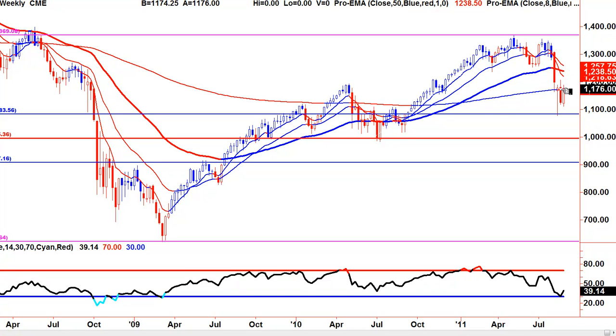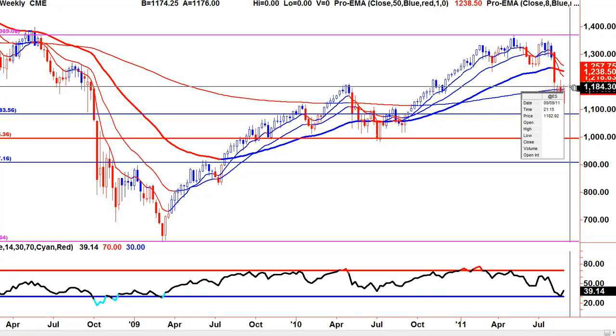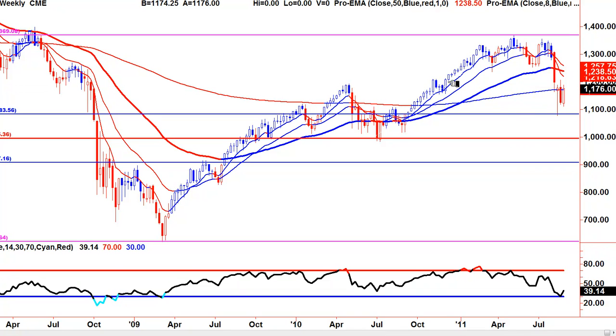There is a hammer there 2 weeks back. I think if we start to close above 1880 this week, then these markets could recover. So at the moment we just can't. We keep bashing into this 1190 on the S&P and selling off. And look at this 8 coming down. So I have to say, overall, this is a bearish consolidation, unless we can close above 1190 this week. Close above 1190 this week, and we could push up here.